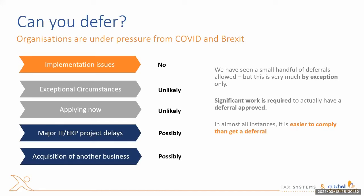So examples, as it says on the screen, that they may consider: if a business is in the middle of an IT or ERP implementation and there have been delays, then they may consider granting a deferral. And also, if there's been a recent acquisition of a business which is taking a little bit of time to integrate into the accounting system, they may consider that. But it's absolutely not guaranteed. So unfortunately, businesses are going to need to take this step. Okay, I think that's back to you now, Neil.